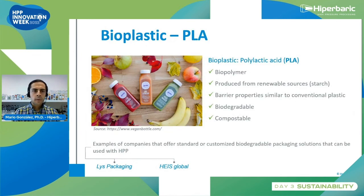When it comes to bioplastics, PLA, polylactic acid, is maybe the most common and the most developed one. There are others that are being developed, but PLA is already a commercial solution that you can implement. It is a biopolymer. It comes from renewable sources, such as starch from potato or corn, for instance. It has very good barrier properties, very similar to conventional plastic, and it is biodegradable and compostable. There are already some examples in the market, and here I have two companies that are offering PLA solutions for bottles, for instance.